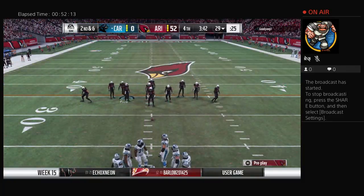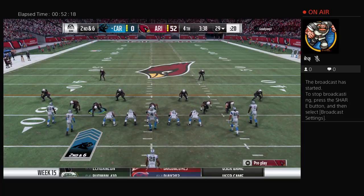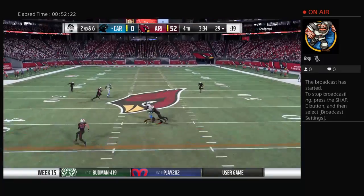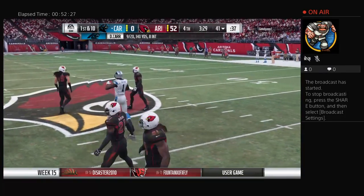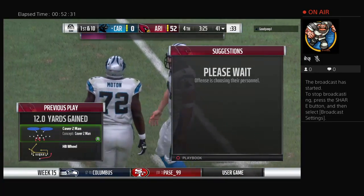See if they stay on the ground for 2nd down. Here's Carr to throw. And they get him down, but not before he takes it across the 40-yard line. Give him 12 yards on that one. It earns him a fresh set of downs.